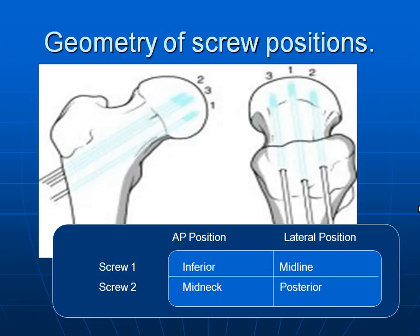Geometry of screw positions is often very important. The first screw must be at the level of the calcar and should be central in the lateral. The second one should be in the mid-neck and posterior. Third one should be in the mid-neck and anterior. It should be a parallel configuration.